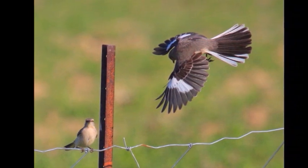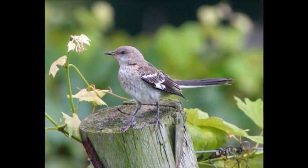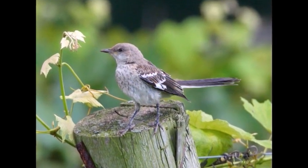And then the northern mockingbird. The northern mockingbird, you can see the male there, and here's again one of the immatures, you can see the spotted flecks on the chest there.